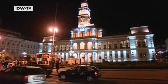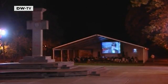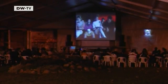In the park behind Arad's town hall, you can see the fruits of Kusturica's hard work. The film festival is showing a retrospective of his most important films. No. Well, I'm a major star in Europe.